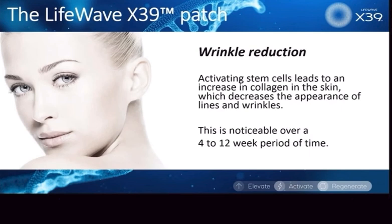Now, one of the benefits of activating stem cells is that in order to heal an injury, you've got to increase production of collagen in the fibroblasts. And so one of the side benefits of X39 is that it's going to decrease the appearance of fine lines and wrinkles. Most people are going to see this effect show up over about a 4 to 12 week period of time.